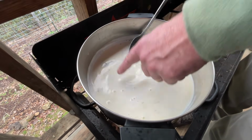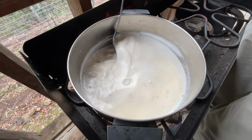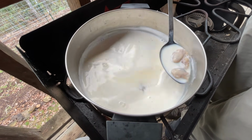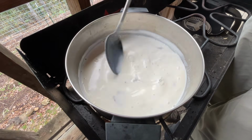And if you don't want to use your finger, you can certainly get some out in a bowl and do that, or use your finger that way, or use a thermometer. I'm sure if you Google, you could probably find what temperature it needs to be at.